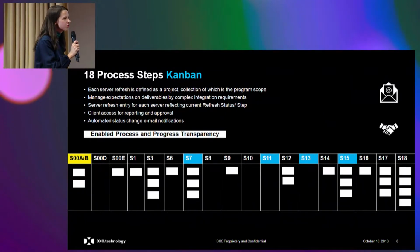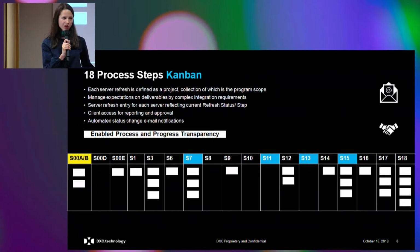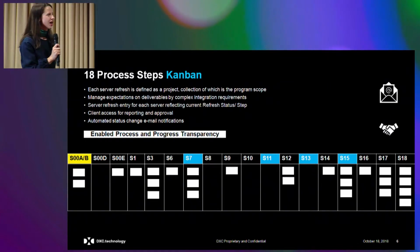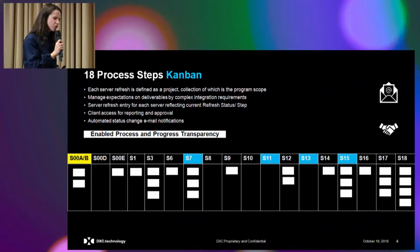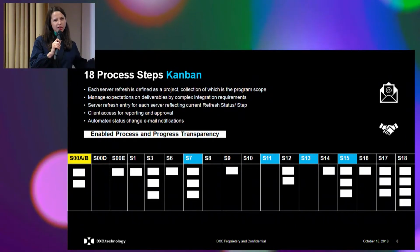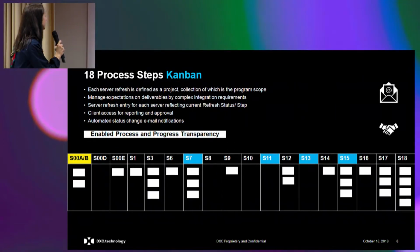And all of those items to the scope do not only come with complex requirements from the client, but also with some predefined processes. And it was thought and afterwards agreed that the easiest way to get this managed would be to incorporate all of those processes into one collection of steps. So basically the 18 steps Kanban. The first 14 steps stand for the new server, as it's a server refresh, so we are dedicated for the new server, and the last four steps come for the old server, for the decommission of it.